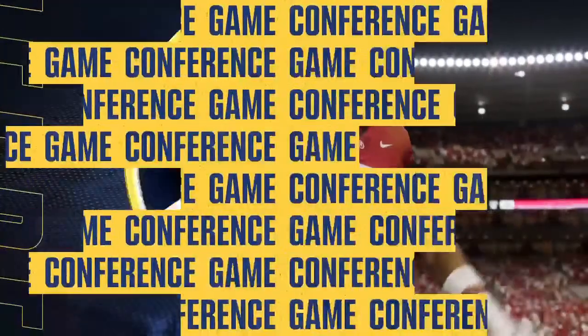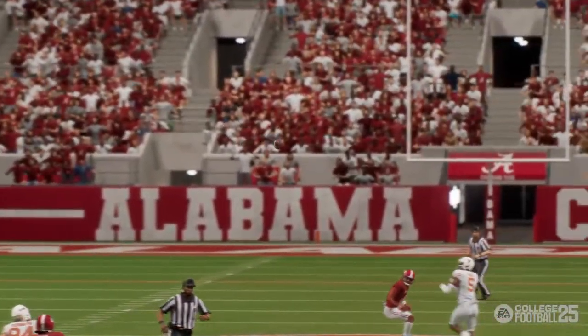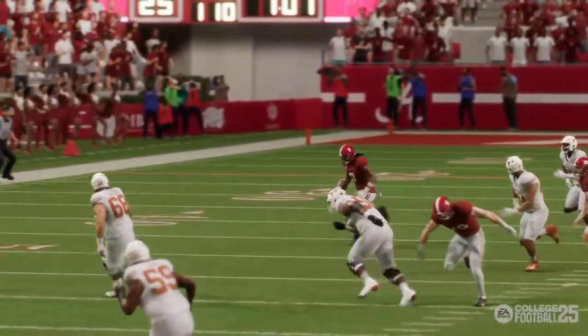A lot of times you see guys swat it down, or you see them trying to catch it. It looks like they have 2 left hands. Defensive backs don't catch real well. Nice job breaking on the football. Nice job securing the INT and actually catching it.